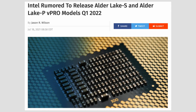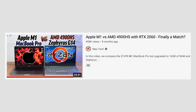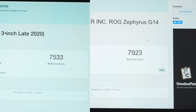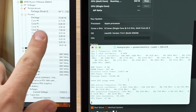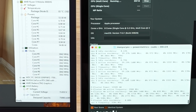When the M1 chip first came out, we compared it to the best consumer laptop chip out there, the AMD 4900HS. And to our surprise, the M1 smoked it in terms of single-core performance, being 42% faster, and it was just slightly behind in terms of multi-core performance in Geekbench 5. However, in Cinebench R23, the AMD chip was 30% faster than the M1, but what's also important to note is that it was using 53 watts of power to get that score, compared to only 15 watts on the M1.